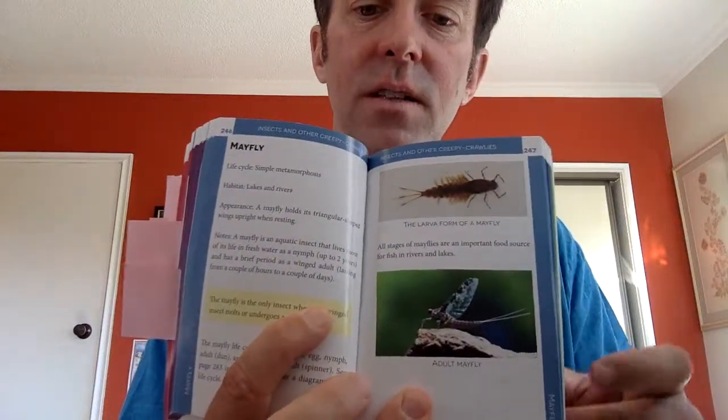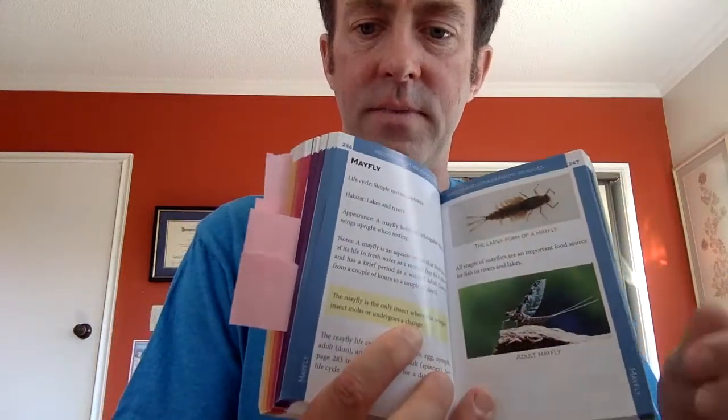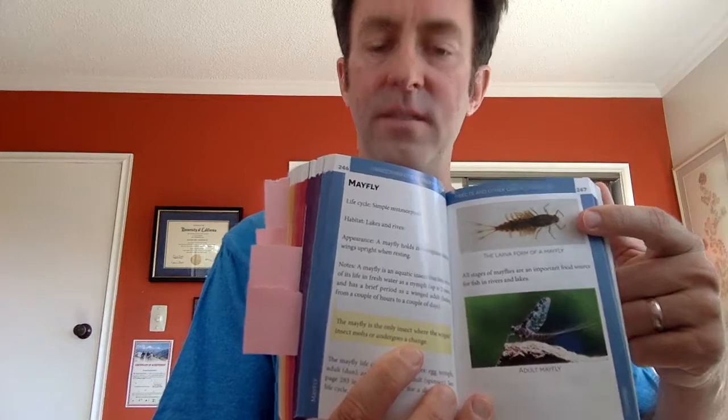And the final one I want to talk about is actually an insect. It's another one that's special for me for a few reasons. It's a mayfly. I don't know if you can see this very well, but this is what the adult looks like, and then this is what the nymph looks like. So insects all go through some sort of metamorphosis. That just means they change their shape or their form during their life cycle. Some of them, like a butterfly, start out as a caterpillar and then they go into a pupa and change their form completely into a butterfly.